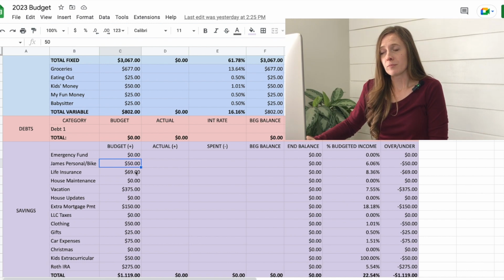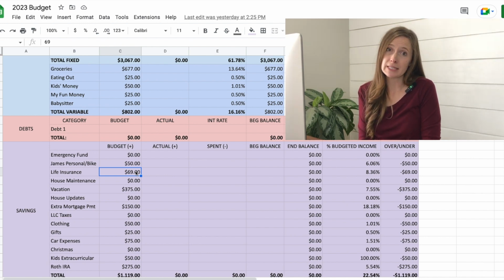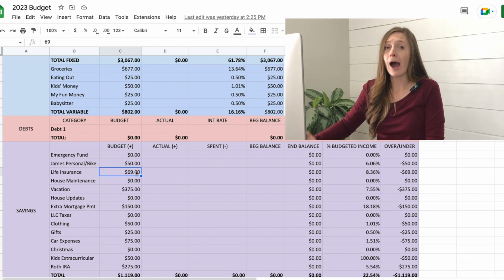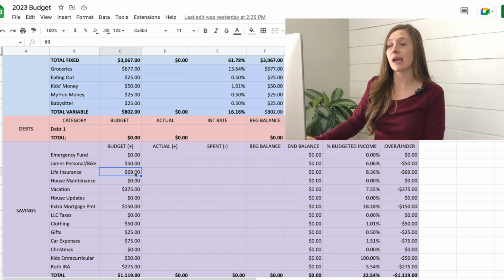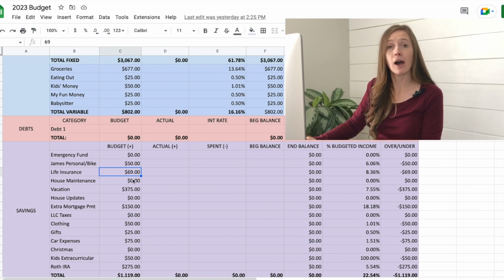His life insurance, he also has term life insurance, and we pay it annually, but it works out to be $69 a month. So I set it aside in an account. I set $69 every month aside so that when it's due, we've got the money there.